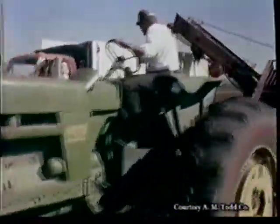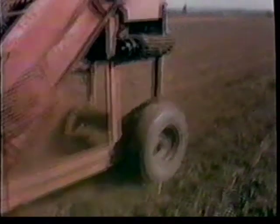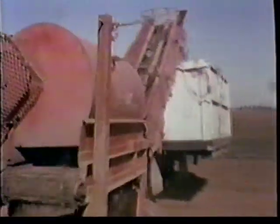Now we have machines that will do it on a mechanical basis. Well, it's highly mechanized today. It's hardly ever touched by hand anymore. Strictly planted mechanically. It's initially dug. Mint is a sterile plant, and so it's propagated from rootstock, which is dug with a mechanical digger or lifter that lifts the roots.